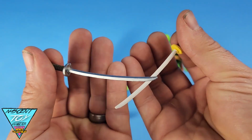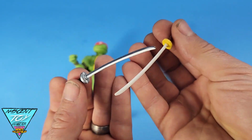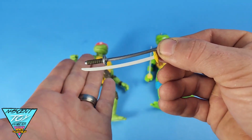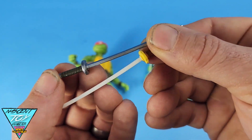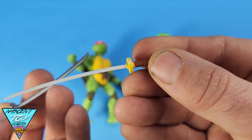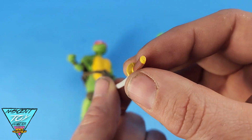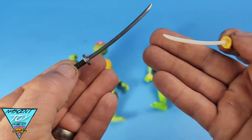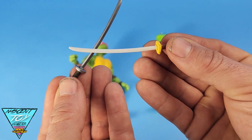So right here with Leo, right out the gate, this is the Mirage version, this is the Toon or Archie version, and you can see the difference in the swords. This one over here is painted more realistically. It has a metal color to it, looks pretty rad. The handle looks more realistic. And this one is kind of white and has a gold hilt, and the pommel's different. You kind of get the sense that the Mirage version is a little more realistic, even with the accessories.